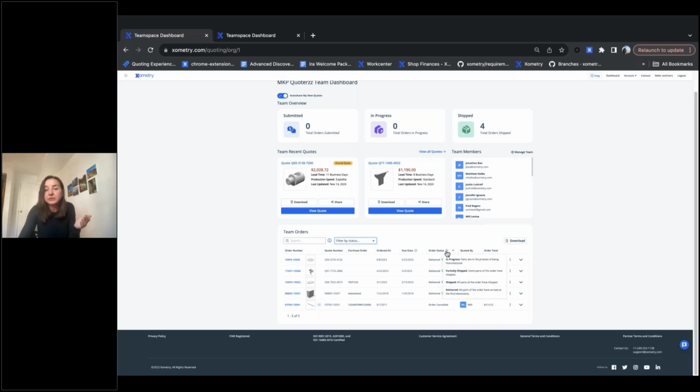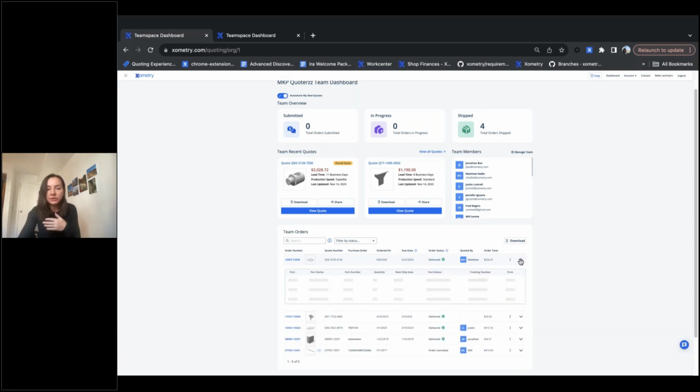But in your case, your team might have way more orders going on, and some of them might be in progress, some could be partially shipped if some of the parts of the order have been shipped and the others haven't. So the more statuses you have, the more you can filter here. And you can also copy an order if you would like to place another order based on this, with or without modifications, and you can expand the order to see more information.